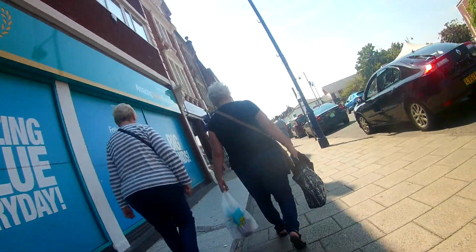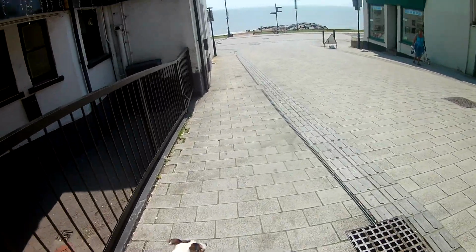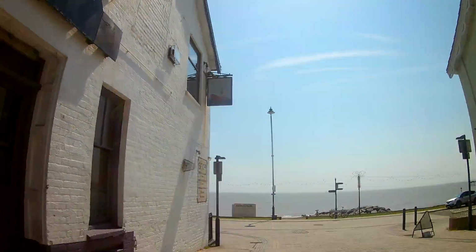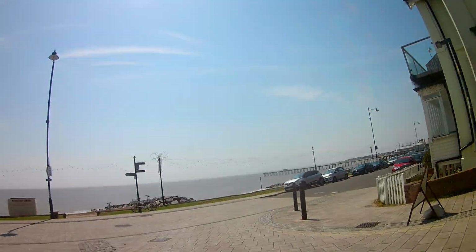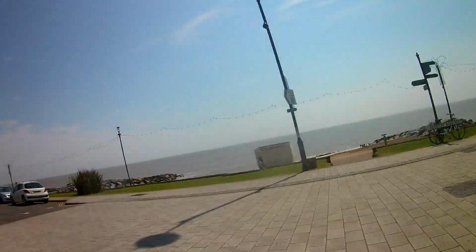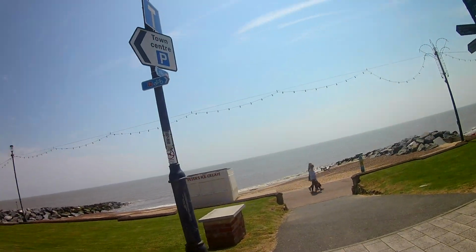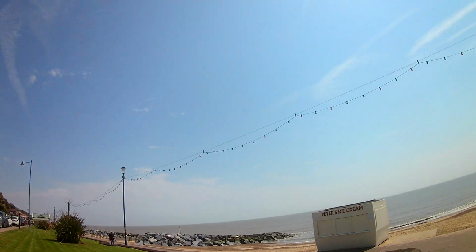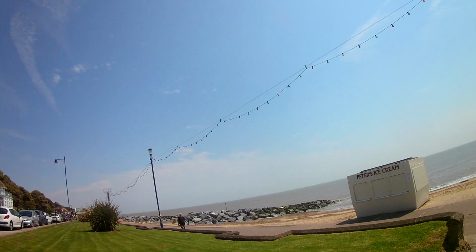Well, there we go. Closer to the beach, you see in the distance there the sea. And there's a whole string of lights that go right along there. They have them on at night. It's like these multicoloured bulbs. A nice breeze coming off the sea. Excuse my hand getting in the way. Random hand.